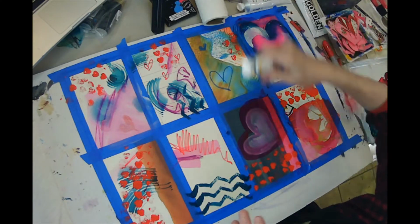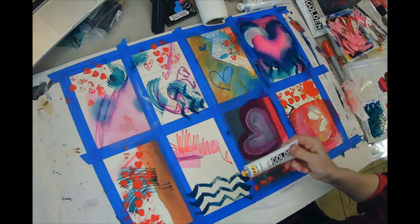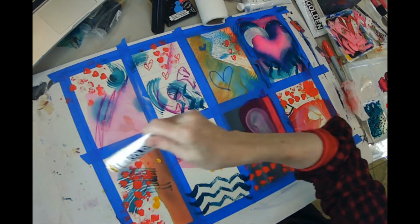What if I introduce another color on here? Can you have Valentines that are yellow? I think you can. So I'm just going to directly put it right onto my paper in a couple places.